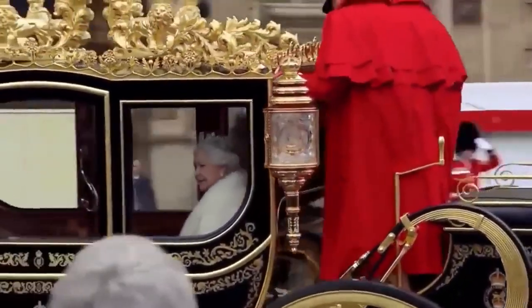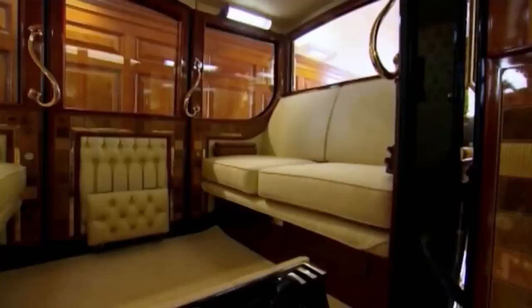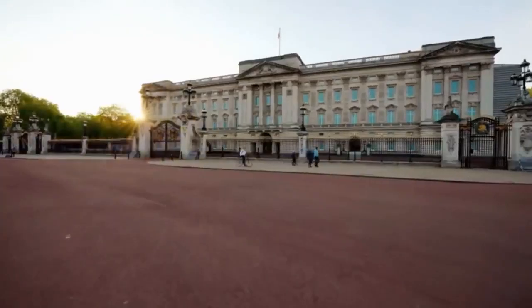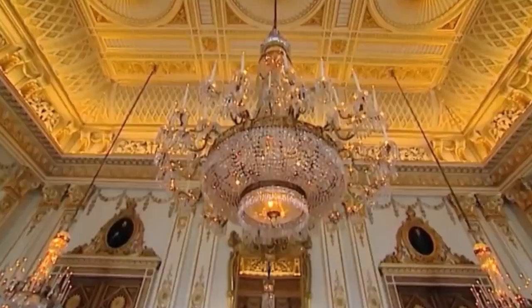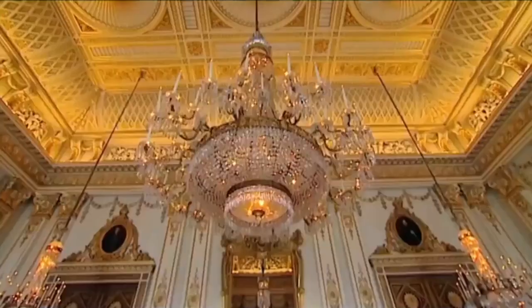Coming up on Secrets of the Royal Palaces, we reveal the secrets hidden inside the Queen's most luxurious carriage. You can see immediately that something special is going on. And in our final tour of Buckingham Palace, we take you into the heart of the incredible staterooms, dripping with gold and a hidden passageway. The white drawing room at Buckingham Palace is like a scene from a Disney film in many ways.